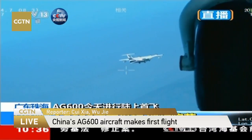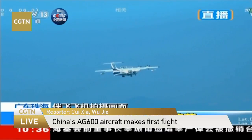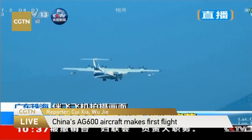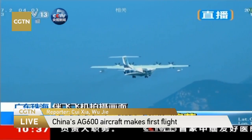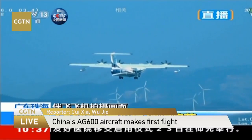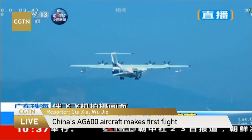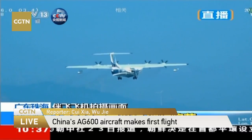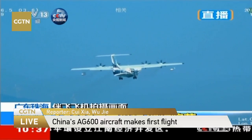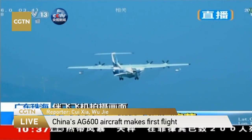AG600 right now is making a right side slip. We are around 2,000 above the ground. AG600 is flying stably. We are back to the scheduled flight zones. The zone we selected this time is Zhuhai Jinwan Airport, at a flight altitude of around 3,000.